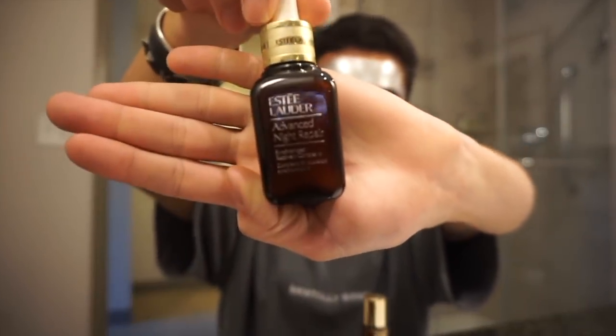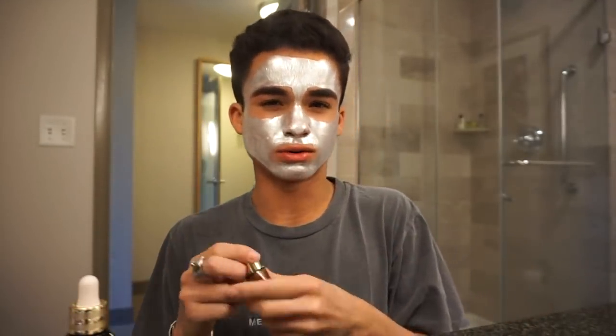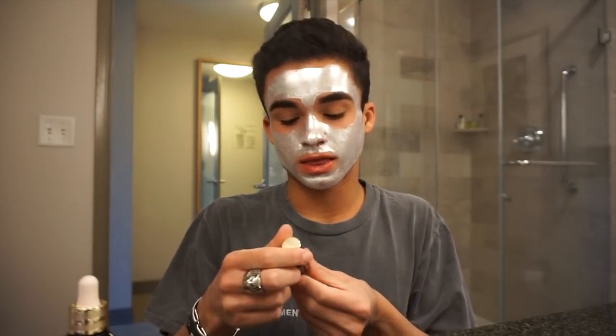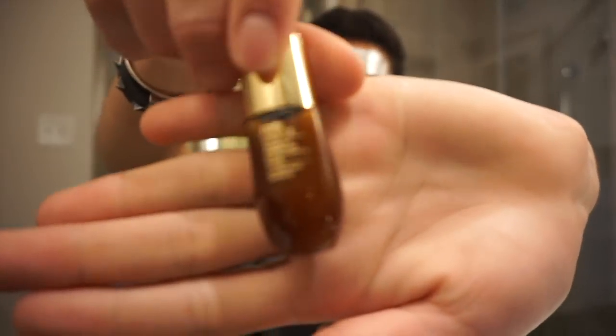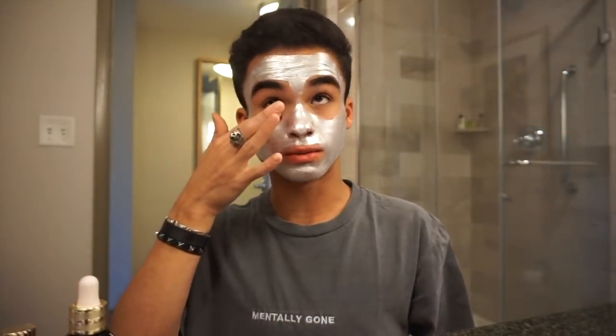I was told that you could use this during the day and at night, and I have been, and I kind of like how it's leaving my moisturizer. It kind of feels nice. I also got that night cream. I really like it. I used it 2 nights already, and it already has helped a lot.